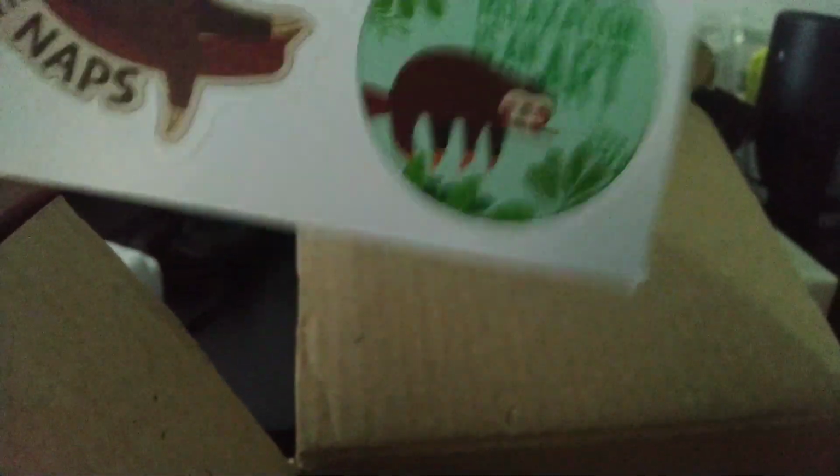Then this is the sloth. I like naps, relaxation is an art. So see guys, when you relax, that is an art. Then this is about something. I can't show you this much because all the things are waste materials. Oh my god, my stand.